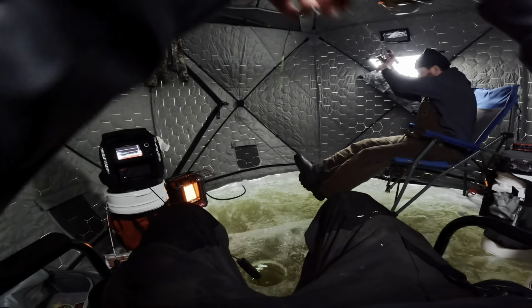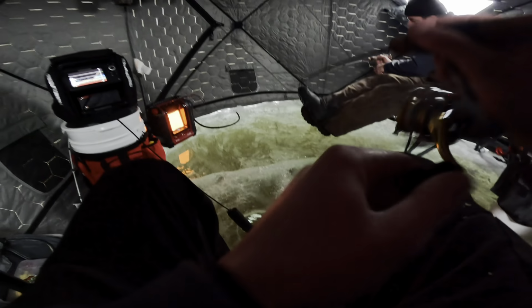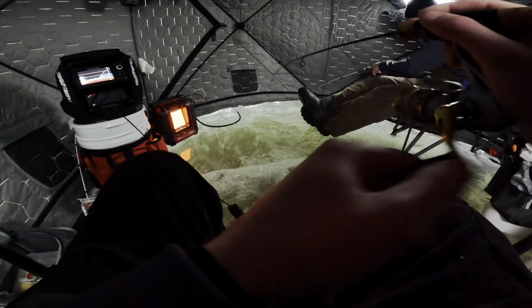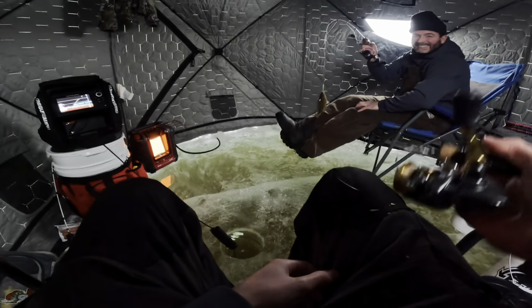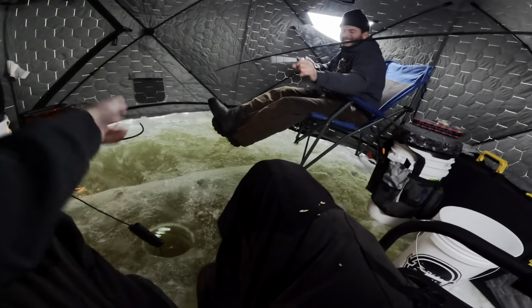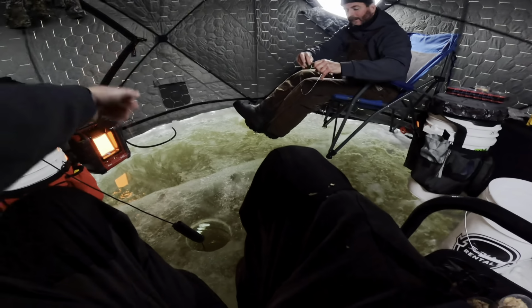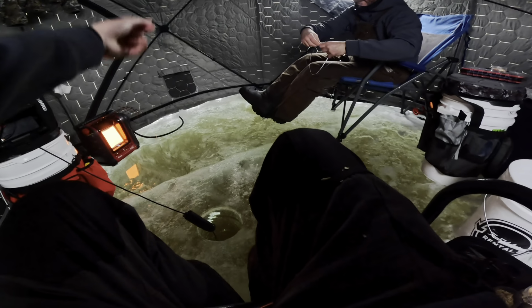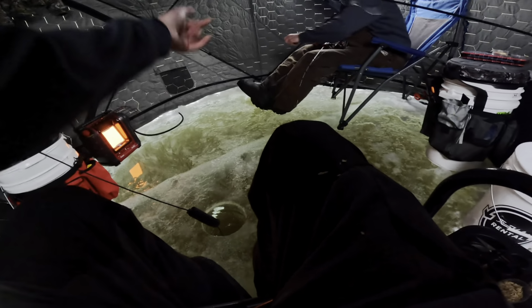There we go. Doubled up. Let's see what I got here. I bet you mine's bigger than yours. Oh, mine just popped off. Oh my gosh. That's probably the smallest of the day. Mine probably wasn't much bigger. And he's missing the fin. Really? Oh no. Yeah, mine popped off right out the hole. Here, hold him like that.